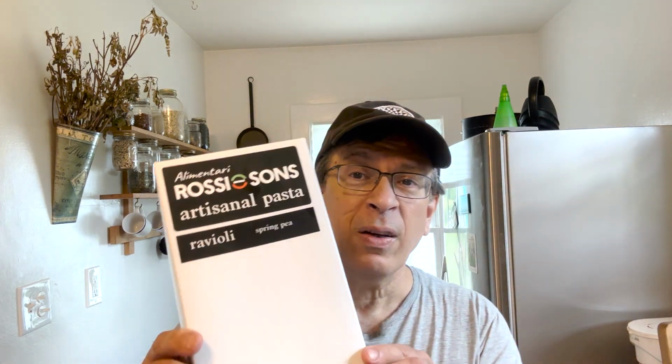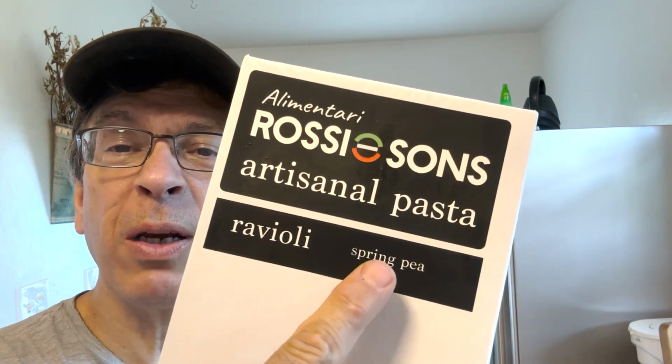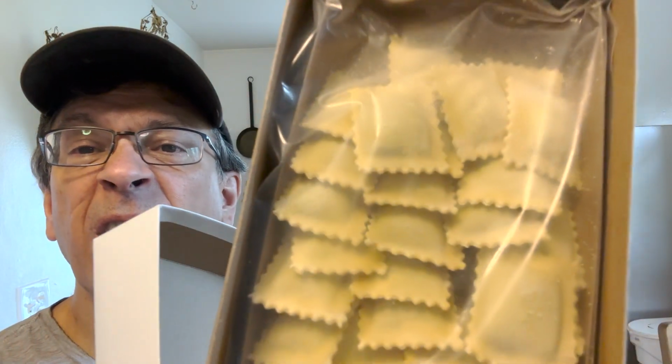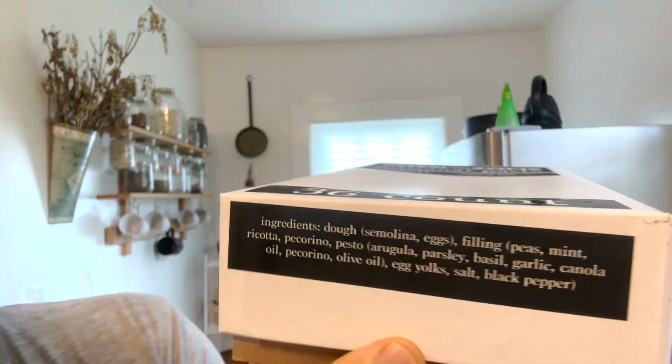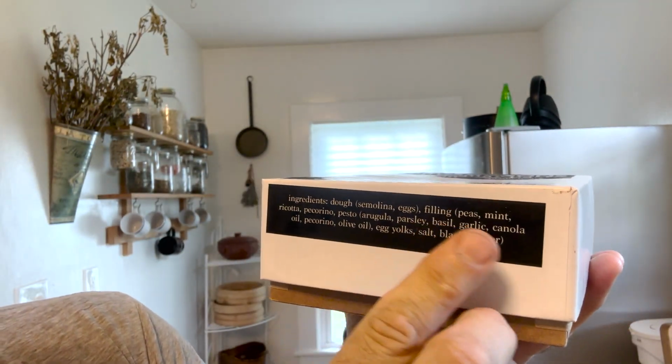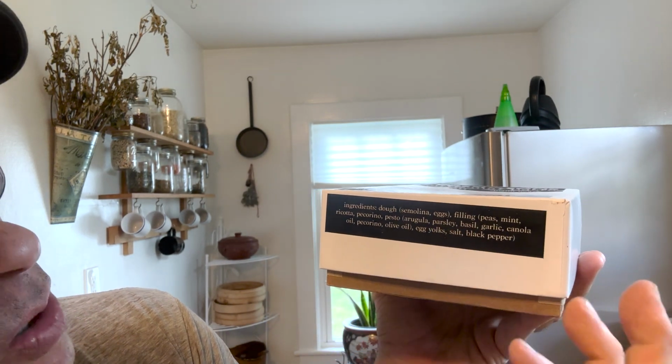So that mint pesto, I have these beautiful, I think I talked about Rossi's Deli in Poughkeepsie, the Rossi's homemade ravioli, and look at this, spring pea ravioli. These things are phenomenal. Okay, Poughkeepsie, New York, Rossi's Deli, world famous. Semolina, eggs, filling is peas, mint, ricotta, pecorino, pesto with arugula, parsley, basil. Look at this, man. And so here's what I'm going to do.